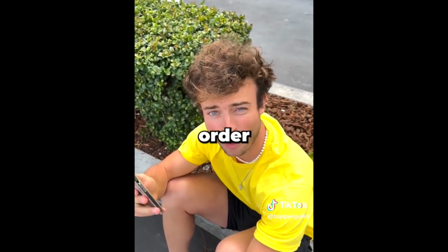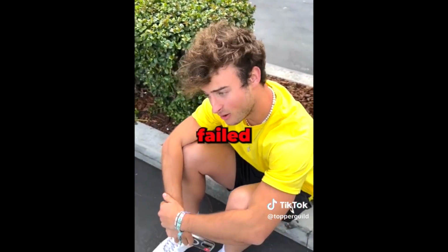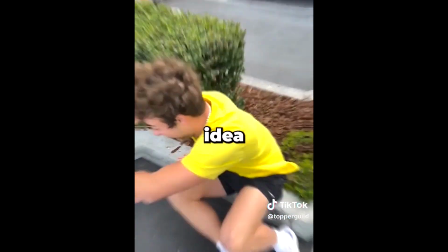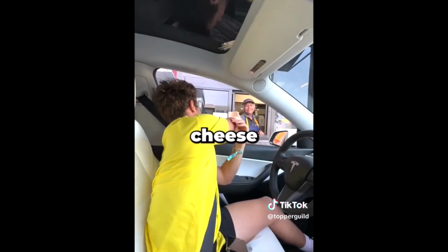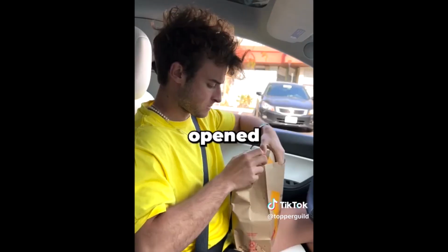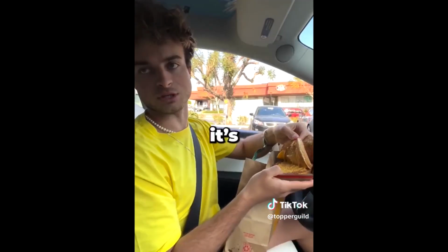They just canceled my order. Attempt number 1 failed. But then I thought of another idea. The drive-thru. I ordered a Big Mac, but asked for nothing but cheese. I think this might have worked. I opened the box and found it's grilled cheese.